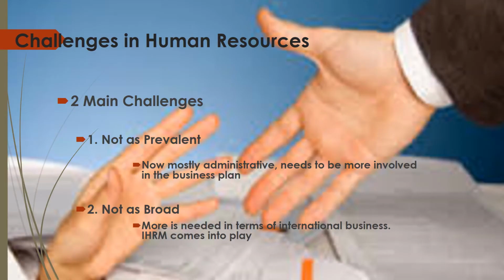And along with those needs, challenges with HR are certainly at play here. And there are two main challenges. The first one is that HR is not as prevalent as it needs to be. Right now, HR is mostly an administrative function in Ghana. It needs to be a partner to the business to help keep up with the fast-changing economy. For example, when a company makes sudden changes such as layoffs, leadership changes, or policy changes, a sound HR strategy can help prepare the employees for this kind of a change, ensuring the survival and continued growth of the company.